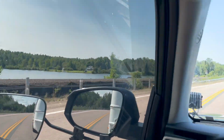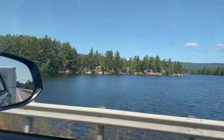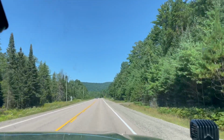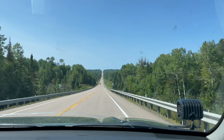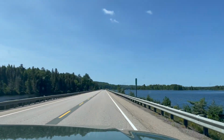We're headed to Provincial Park today, Champlain Park to be exact, which is near North Bay, Ontario. This time we're not going to have power or water, so we're going to try boondocking, and this will give us another opportunity to test some of the systems in this new trailer.